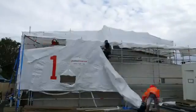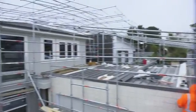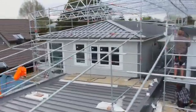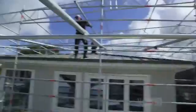Earlier this morning, the shrink wrap came down, revealing the 4 very different exteriors to all of the teams. Now that you see all the exteriors of the houses, it kind of feels like every couple was placed in the right house because what we're all doing on the inside seems to just relate really well to what's going on on the outside.